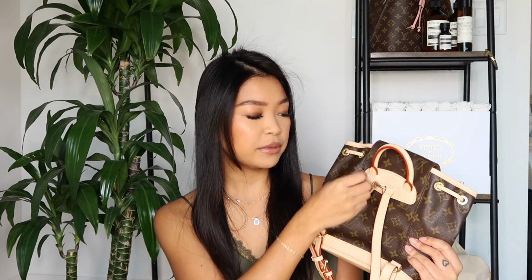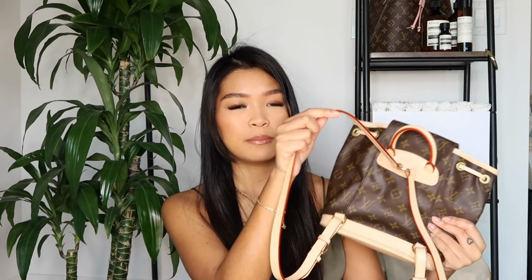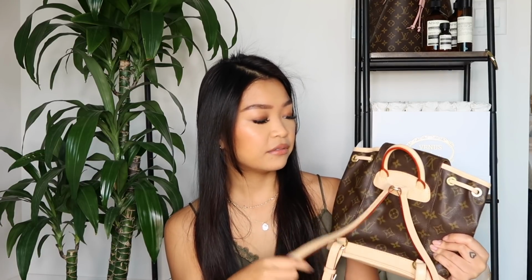But yeah, if you ask me which backpack I like better, the MM or the PM, I would say I like the straps of the MM better, because they actually go like that, and this one just goes from the middle. But granted, it's supposed to be a slouchy, throw-on everyday bag. I get it, but I really didn't like that it was just here in the middle. I do wish that it was one on each side.